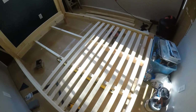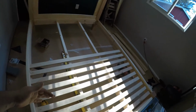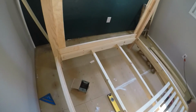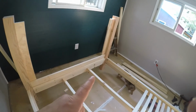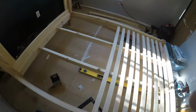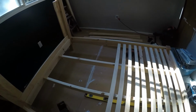Okay, so, bit of an update. Frames together, slats are in. I ran out of these slats. I had a scrap piece of 3/4 inch plywood that I was ripping them out of, so that's how many I got done. A little bit over half, but I think maybe for tonight we'll just space them out further and call it good. I got the back started, and I'll go through that in a little bit and show you what the plan is for that. But yeah, this is it. Pretty simple, pretty standard, easy to do.